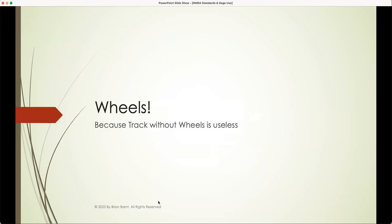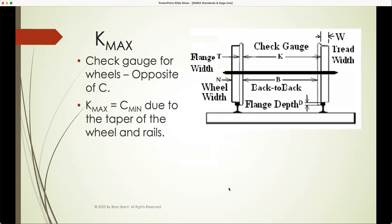In wheels, we have a bunch of dimensions and they're all kind of shown on the same diagram. We have the check gauge, we have the back-to-back, we have the flange depth, tread width, wheel width, and flange width. So when we're talking about track and we're talking about C, we have to talk about its opposite for the wheels, which is K. And as it turns out, because the flanges are tapered and the wheels are usually tapered a little bit, we can set the maximum K to the minimum value of C. And that's from the rail side of one wheel flange to the back side of the opposite wheel.